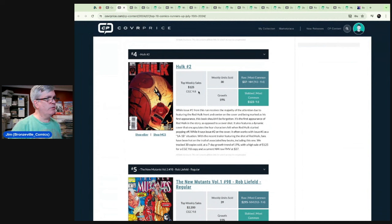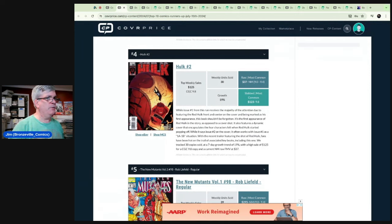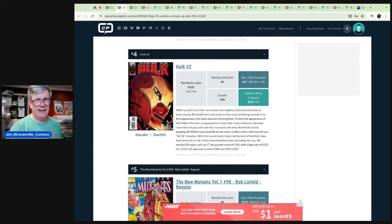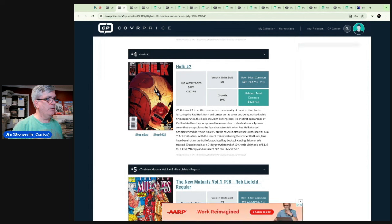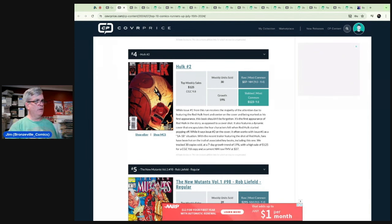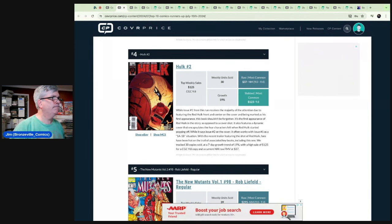Well, issue number one of this run receives the majority of the attention due to featuring the Red Hulk front and center on the cover and being marked as his first appearance. This book shouldn't be forgotten. It's the first appearance of the Red Hulk in the story as opposed to the cover shot. Sort of like Bishop. But Bishop did appear in 282. It also features a dynamic cover that encapsulates the fear characters felt when Red Hulk started popping off. While it says issue number two on the cover, it often works with issue number one as a 1A, 1B situation with a recent trailer featuring a shot of the Red Hulk. Fans have been hot on the trail, associated key books, including this one.